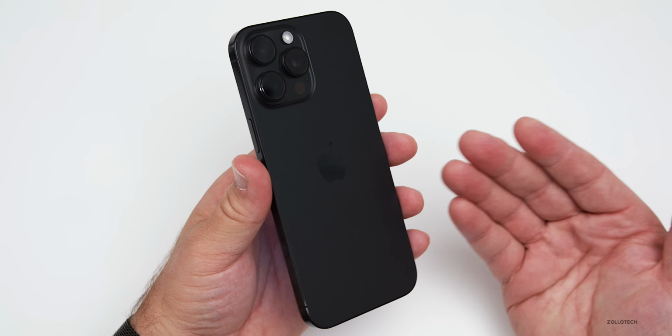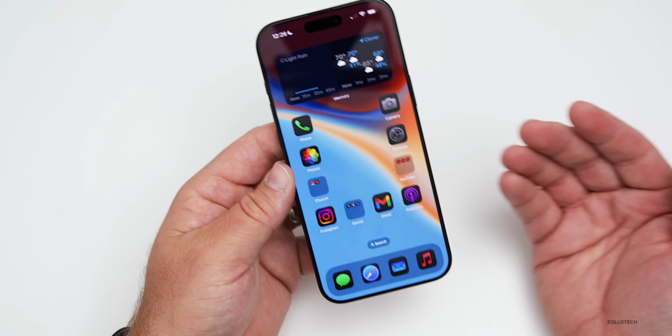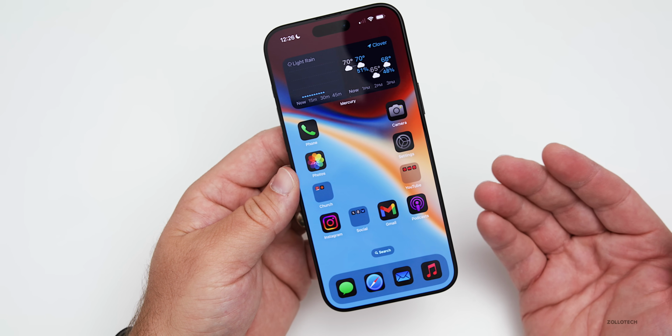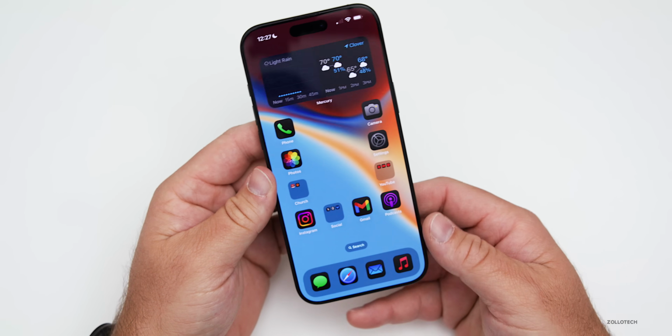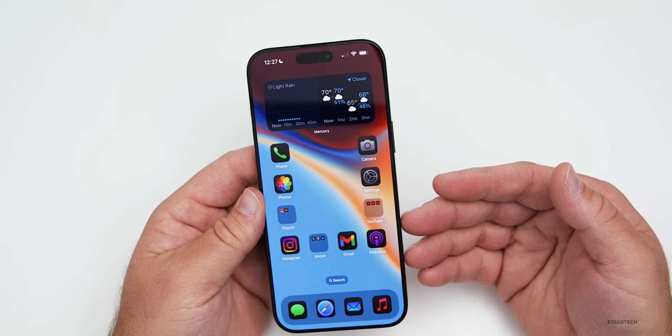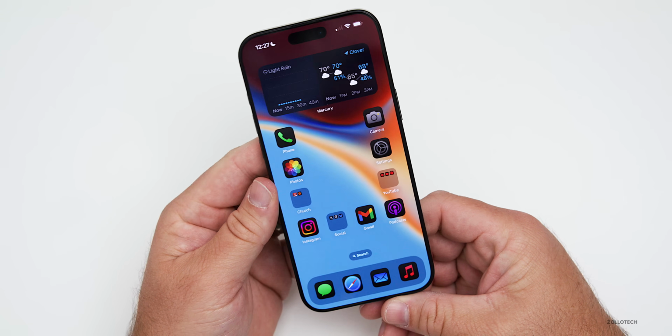Wireless charging seems fine for me as well. You saw my battery health. All I use is wireless charging, whether that's in my car or on the nightstand next to my bed at night. I use a MagSafe wireless charger that charges at 15 watts, or up to 25 watts in some cases, and I've had no issues with it whatsoever.